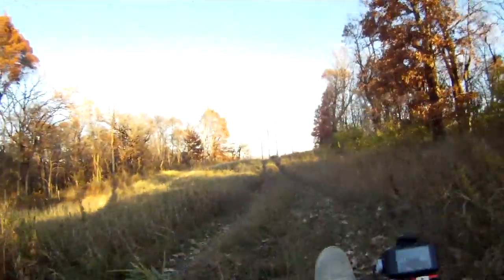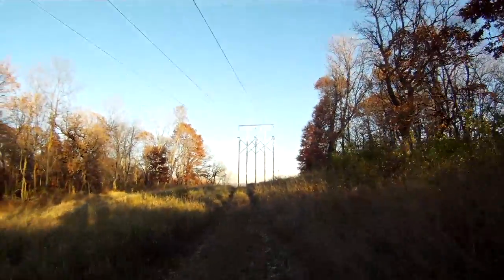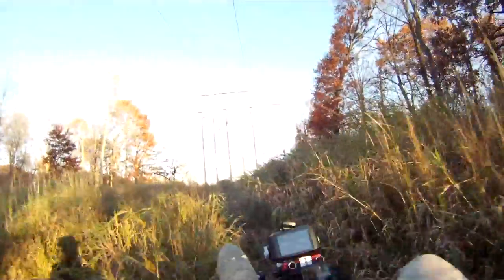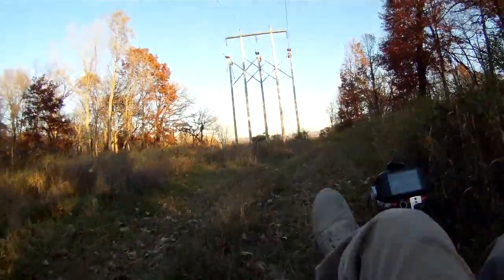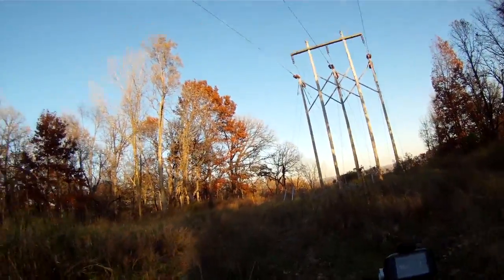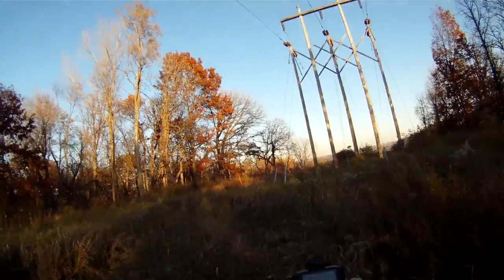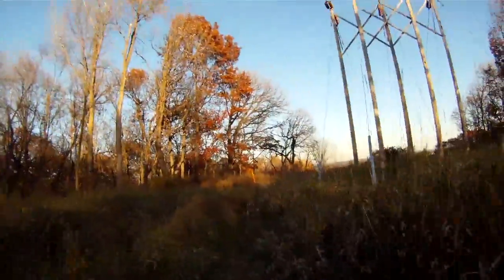Getting into the rough stuff here. Whew. Look at that. Oh man, a lot of grass here, you know? Just keep that back tire on the path and you're good to go. Now this is the area I want to get over to. Whoa. Whoa. Whoa.